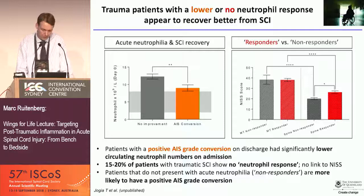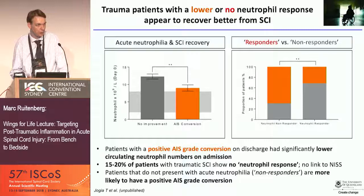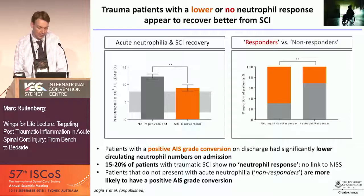Interestingly, however, what we do find is that if we now look again at those that were a neutrophil non-responder, you can again see that the conversion rate in terms of percentages in that group was much greater compared to those that were a neutrophil responder. So again, that would go to the idea that neutrophils would be contributing substantially to secondary injury following spinal cord injury, at least in anatomically incomplete lesions.